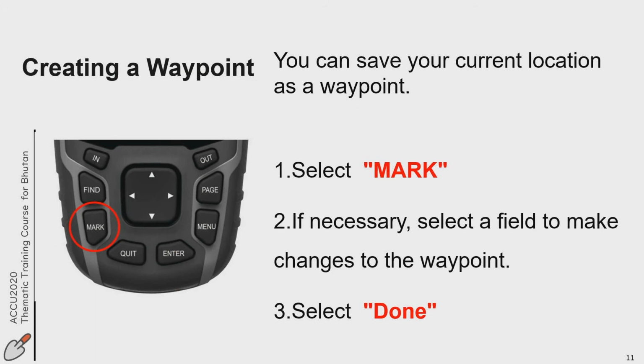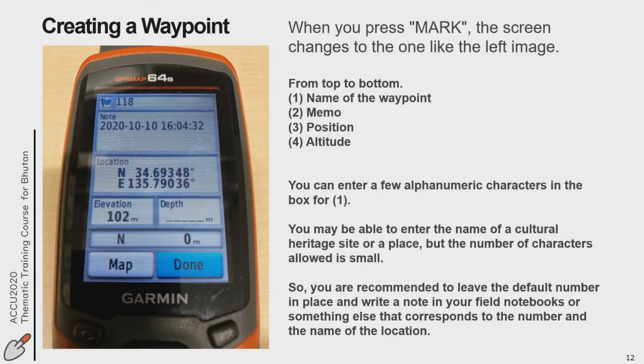Create a waypoint to record the location of cultural heritage. You can save your current location as a waypoint. First, select Mark. If necessary, select a field to make changes to the waypoint. Select Done. Press Mark. The screen changes to the one like this image.